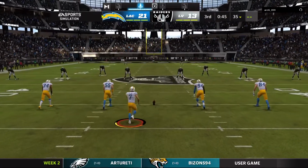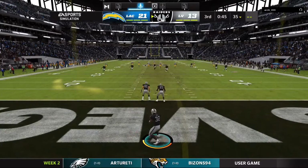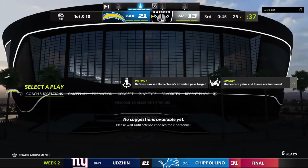McCann's got it teed up. And this will not be returned. It's a touchback, and they'll begin at the 25.